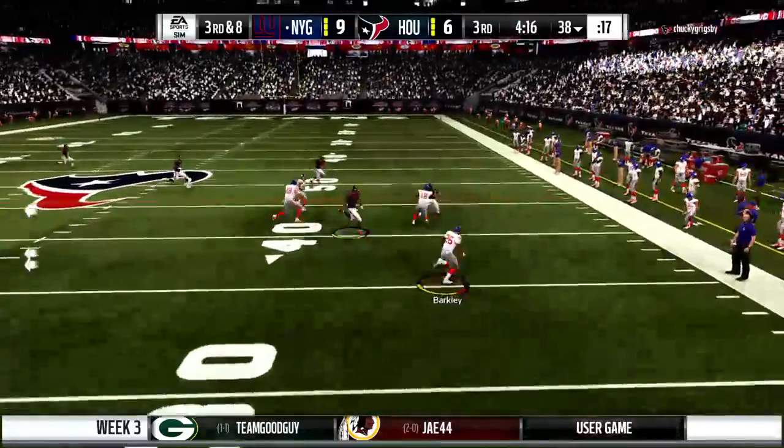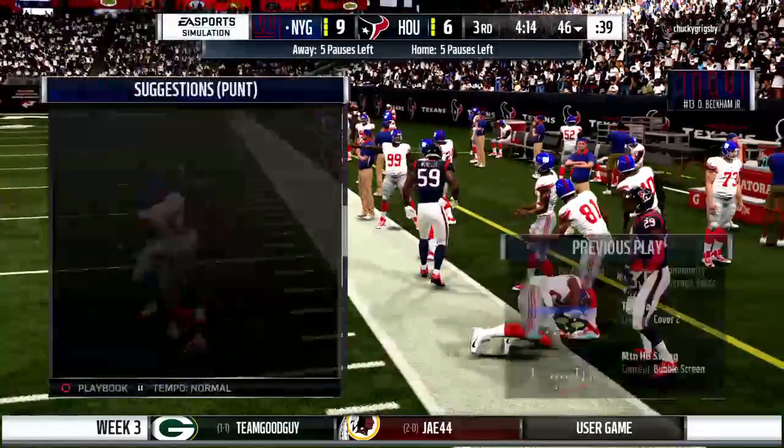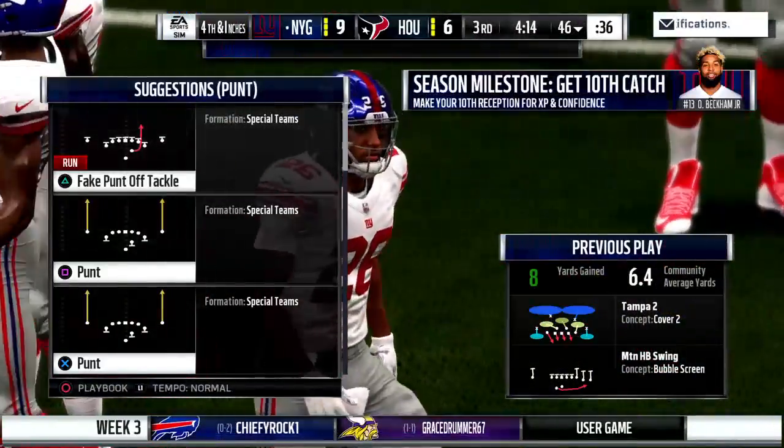Throwing on 3rd down, Lauletta. Give him 8 on the play, and that's going to bring up a 4th down.